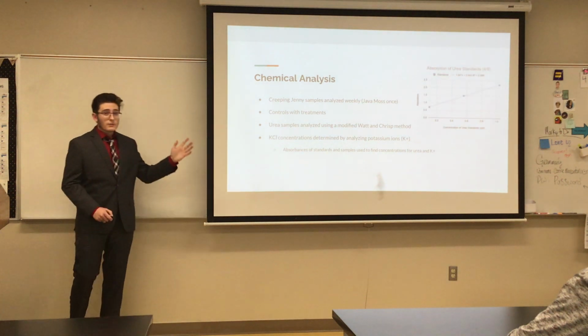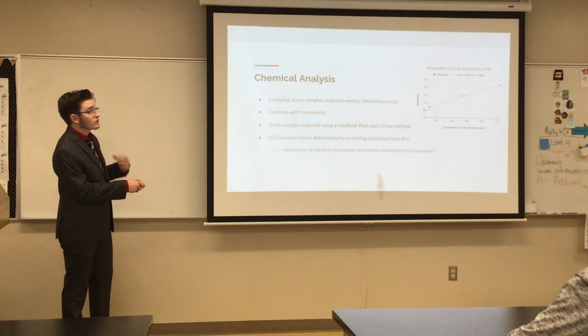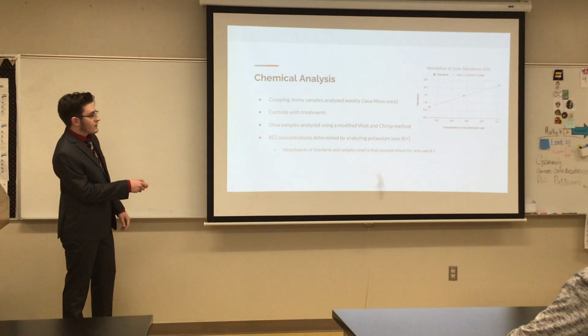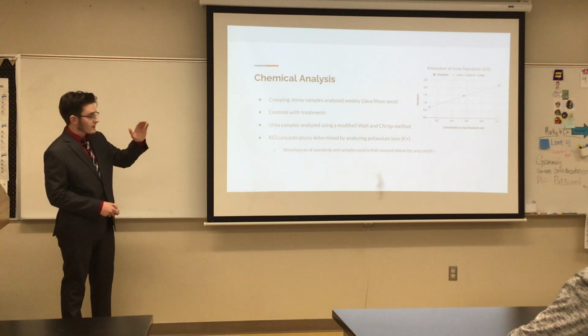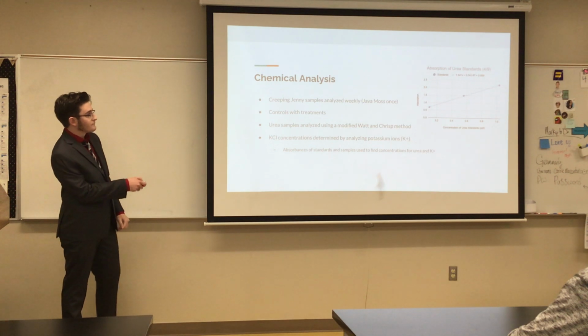An example of such a scatterplot is shown here, where on the x-axis we have concentration, and the y-axis we have the measured absorbance. Each plotted point here is the measured absorbance for known concentrations of my standards, which was then, as I said, used to fit the regression line, the equation of which is shown up here.